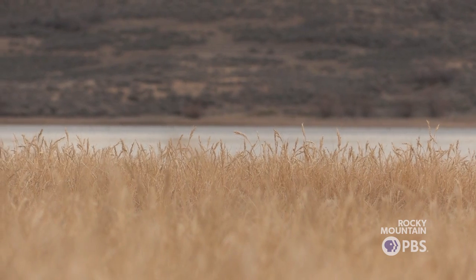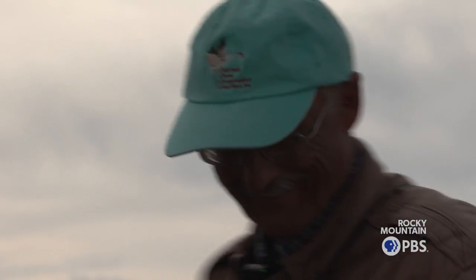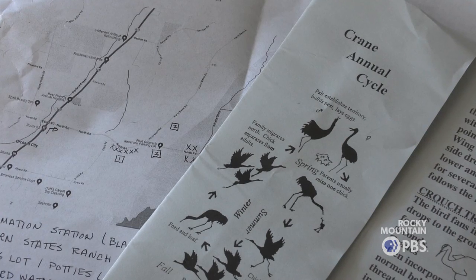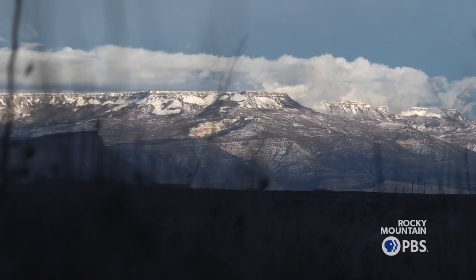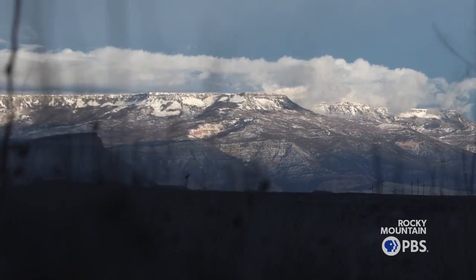These cranes spend the winter down in New Mexico, and then they fly up into Colorado, probably at the San Luis Valley, and then they fly to here, and then when they're ready, they'll fly up high and go over the Grand Mesa and keep going up into Utah and then up into Idaho and maybe Montana.